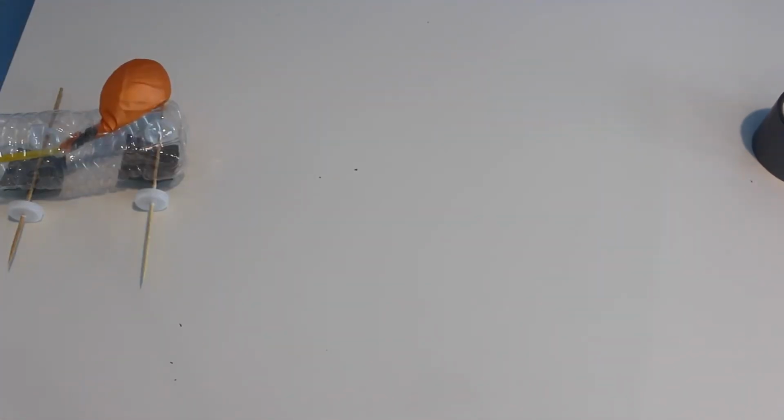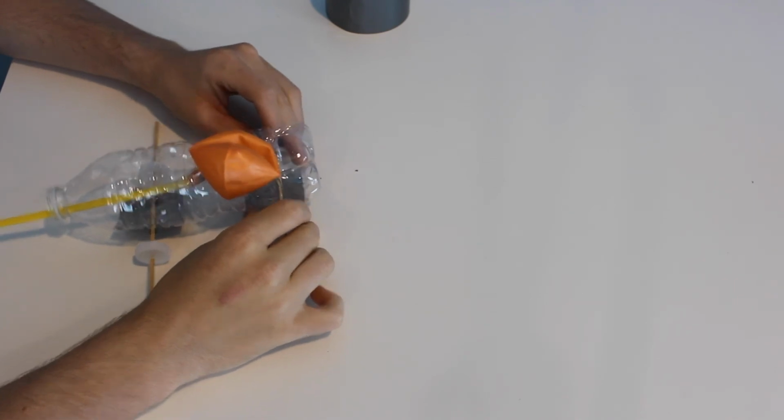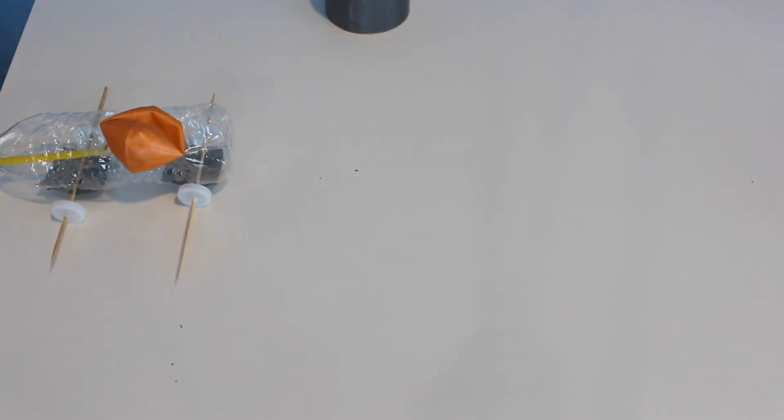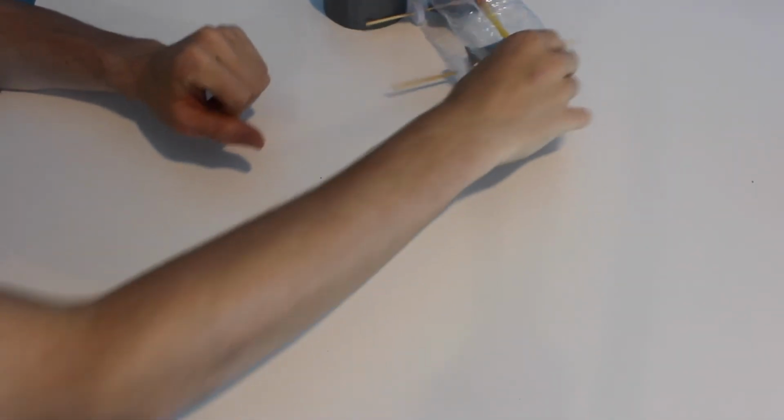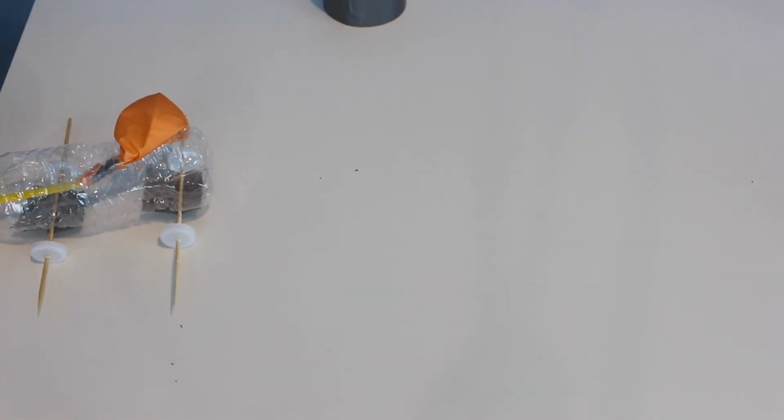Now let's do a little demonstration. So I'm going to blow on the straw. We're going to do another attempt. You're going to see, I'm going to blow, the balloon's going to inflate, and then it's going to move. So it's moving a little bit towards the side, which could be a result of numerous things. One reason I think it could be is because the holes weren't cut exactly in the center of the bottle caps.